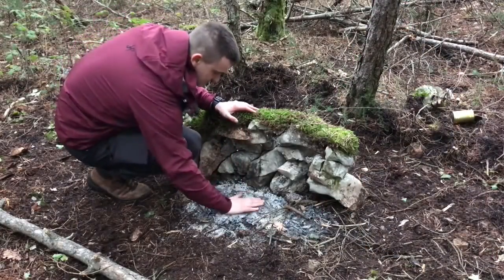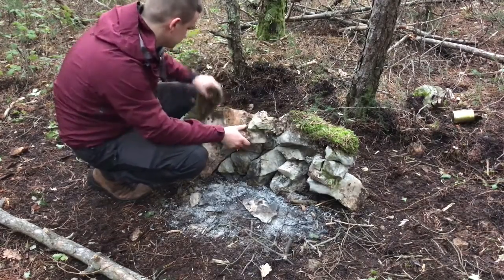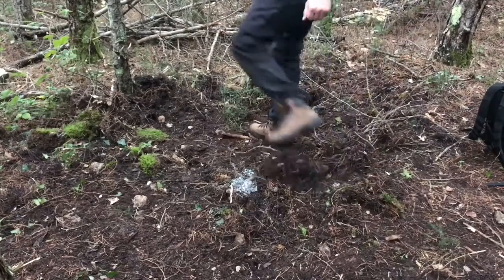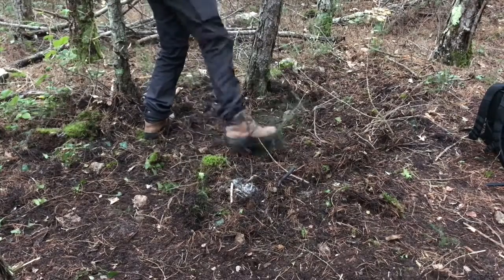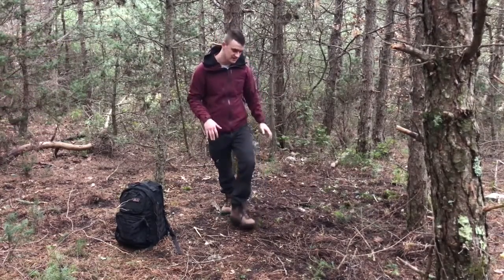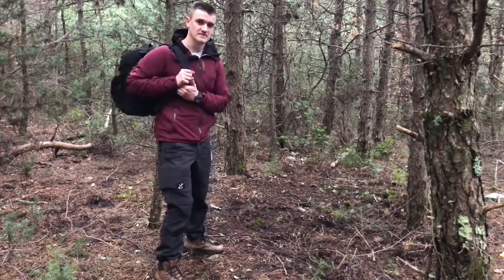When you're tearing up the fireplace, make sure there are no hot coals, otherwise you can get a forest fire, and that wouldn't be good, especially for me. This is how it should be after you leave the place. Not perfect, but with the first rain and a few needles from above, it will look like no one was ever here. Time to leave.